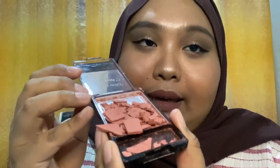Tapi itulah, nampak tak? Jangan keluar. I tak tahulah, I jarang gila guna. Lepas tu tiba-tiba dia jatuh, dia pecah macam ni. Lepas tu mana I nak cari alkohol? Nak cari rubbing alkohol, nak repair balik. Sedihnya. Okay, tak apa. Kita move on. Jangan layan kesedihan I. Kita move on kepada highlighter.